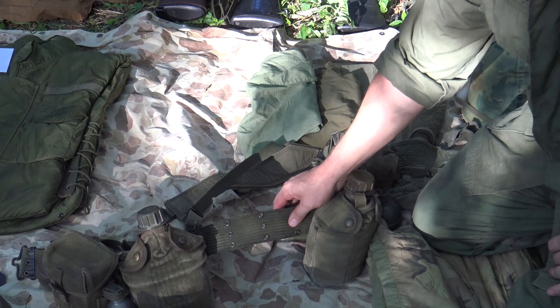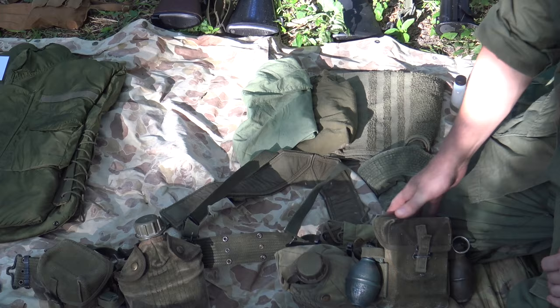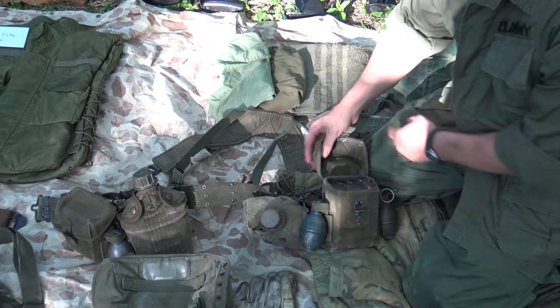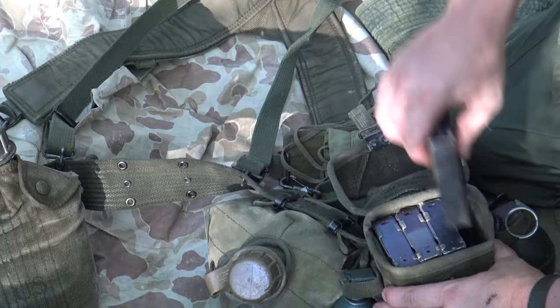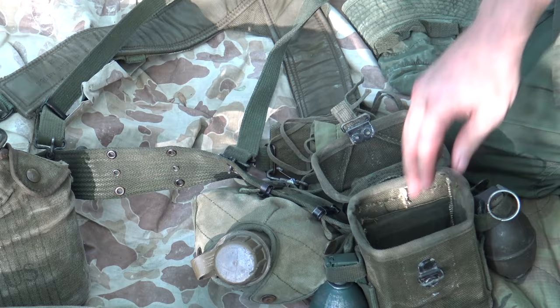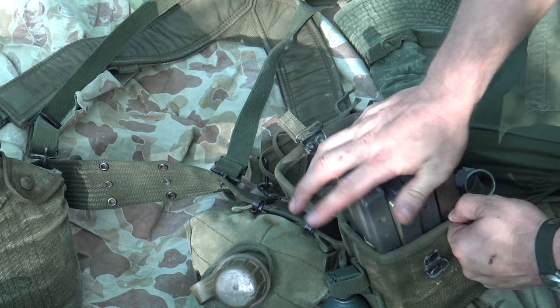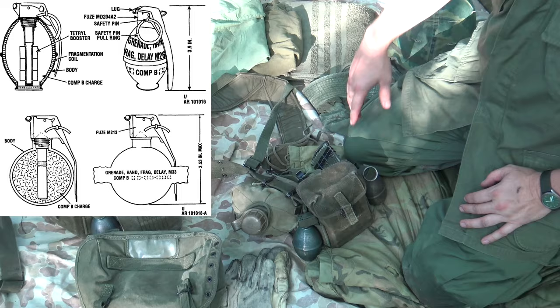Two magazine pouches. These were originally designed for the M14, and when the M16 came out, they just kept issuing these. So these are too large for a standard M16 20 round magazine. But what guys would do is stick something down in the bottom of these to lift them up a little bit. It could be a block of wood, a roll of socks. I've actually got a little bandage down here that I just stuck in the bottom to bring them up a little bit so that you can actually get them out. Otherwise, this pouch just swallows them whole. Each pouch would hold a grenade on either side, and this works for any of the grenades that we issued.